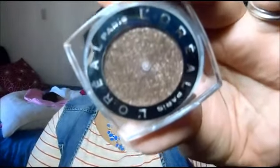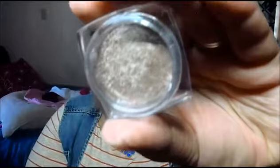The other one is an Infallible eyeshadow by L'Oreal, and this is the color Bronzed Taupe. Love it. I would definitely repurchase this, but I don't think I'll ever run out of this one. This one's very, very similar to that Back to the Bronze. You don't need a lot. You don't even need a primer underneath.